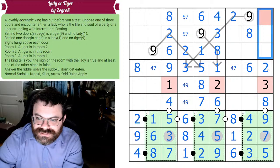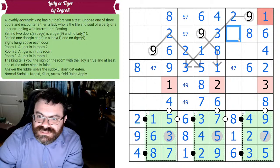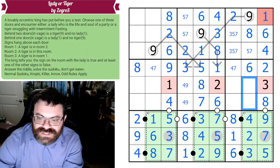Here I need a 1, 4, and 6. So this is the 1. The bet cell was a 1, if anyone guessed that. This is 4 and 6. You can solve this without the riddle. Interesting. 3, 5, 7. It's not a 3. 1, 5, 7, it looks like. It's not a 7.